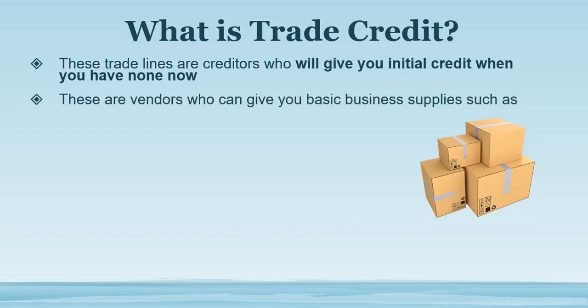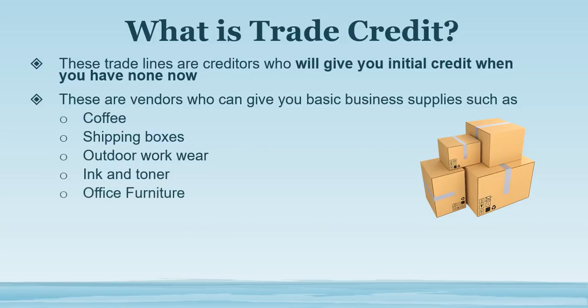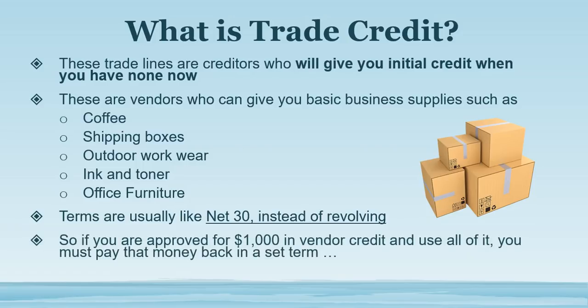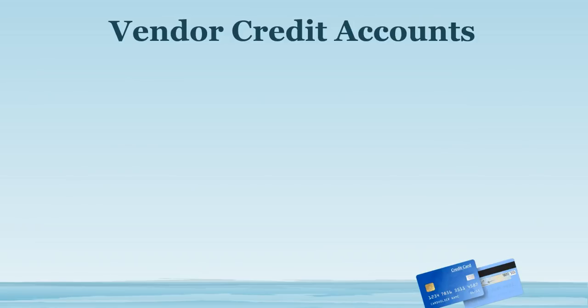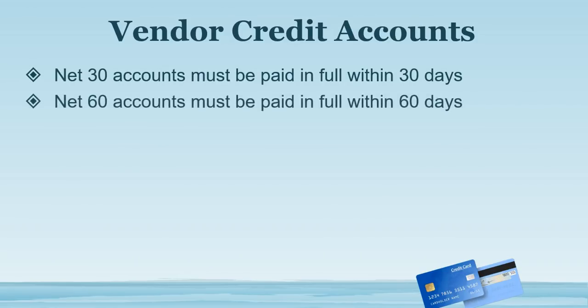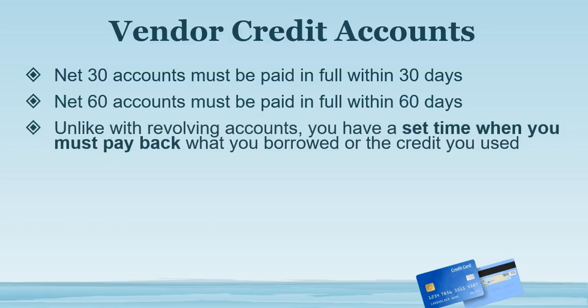These are vendors who can give you basic business supplies such as coffee, shipping boxes, outdoor workwear, ink and toner, and office furniture. Terms are usually like net 30 instead of revolving. So if you are approved for $1,000 in vendor credit and you use all of it, you must pay that money back in a set term, such as within 30 days on a net 30 account. Net 30 accounts must be paid in full within 30 days. Net 60 accounts must be paid in full within 60 days.